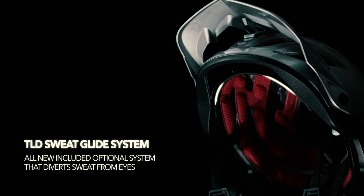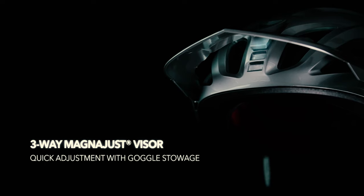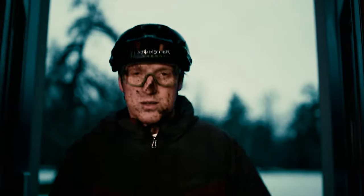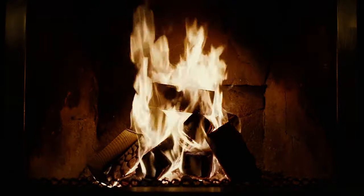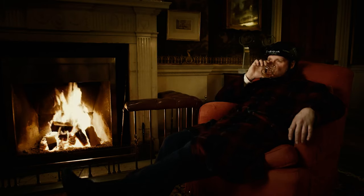Comfort and fit are excellent, but that's because the A3 is one of the most heavily padded helmets on test. Troy Lee Designs has also updated the visor of the A3, which now features MagnaJust. Basically, the visor has a tab that locates into 3 recesses on the front of the helmet, but to stop it slipping out, there's a little magnet, hence the name. It feels crude, but it works pretty well and you can also flip the visor right back if you want to park your goggles underneath.